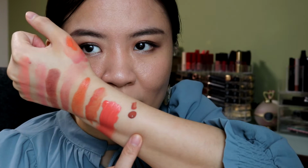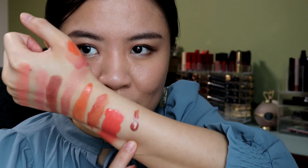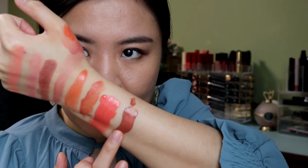Next would be this Cosmetics serum blush in the shade Venetian Rose. This is the color everybody is recommending, and it's thicker than I thought. I thought it would be quite a liquidy formula. It is a liquid, but it's quite thick. You can see it's not super runny. Oh, such a smooth, moisturizing kind of liquid formula.